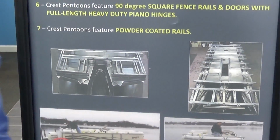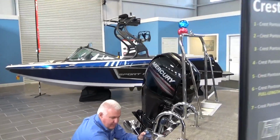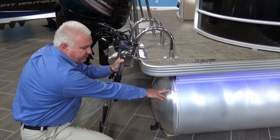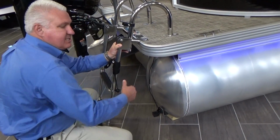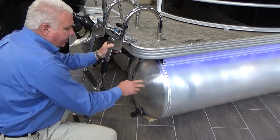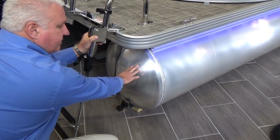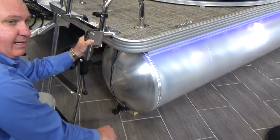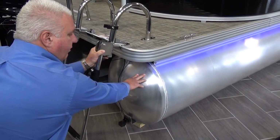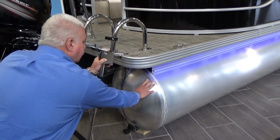We're going to come back to the end caps of the pontoon. Again, Crest makes 90% of their boats in factory. They've been in the same factory for the 57 years. There isn't much outsourced, so they can keep very good quality control. One of the things you can do with the end caps is just knock on them if you're looking at competitors. Most of them are going to sound very hollow. This is a very strong end cap. It's 0.125, strongest in the industry again, and it's made at Crest.